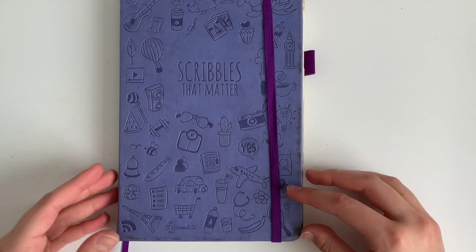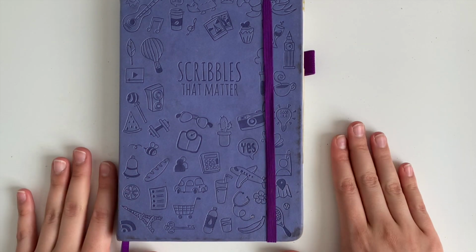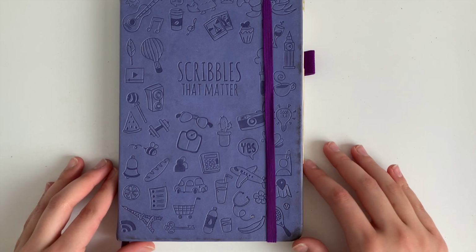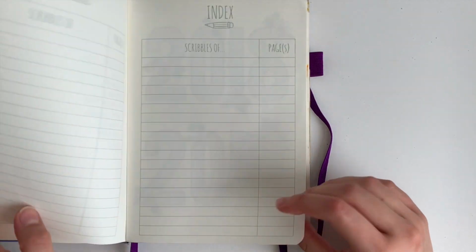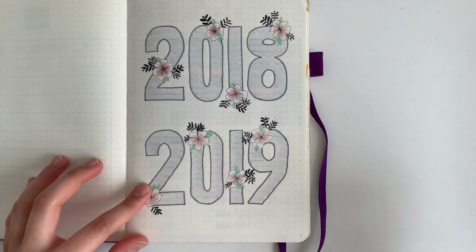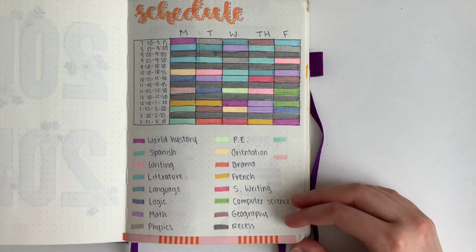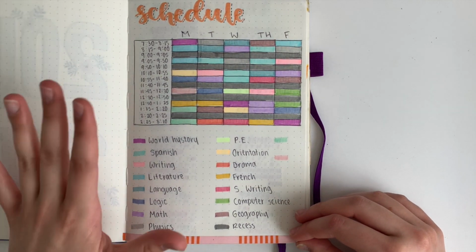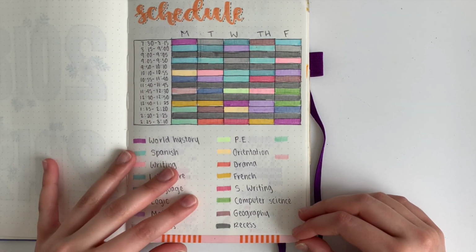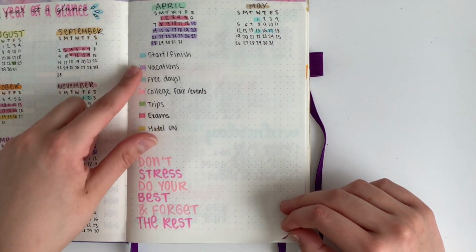As I was starting another school year, I thought about taking on bullet journaling again, and I bought this journal, the Scribbles That Matter. So first I have my index and the cover page. As you can see, it's a huge improvement from the last cover page I had made. I was planning on using this bullet journal especially for school, so I was really focused on creating spreads that would be useful for school. So here's my schedule, year at a glance, and some color coding.